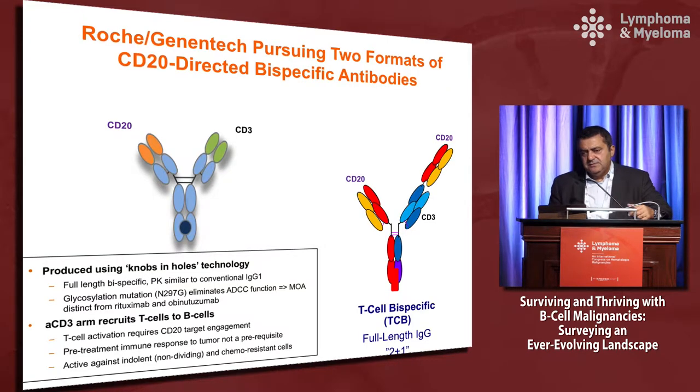The other platforms from Genentech and Roche: one is similar to the Regeneron, which is a full human antibody with one end binding CD20 and the other end binding CD3, with a mutation in the Fc fragment. And the other platform has two binding sites for CD20 and one binding site for CD3, and they're both ongoing in phase one and phase two clinical trials.